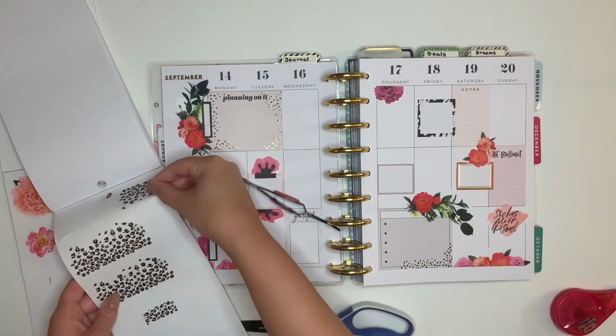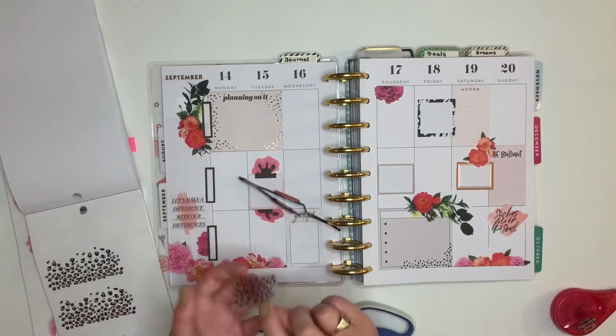We can't have a wild style spread without cheetah print.